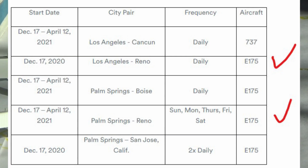And then the other new flight will be service to Palm Springs. This will be 5 times a week. I can't remember the days off the top of my head. I'll put it on there if I remember to. This one, it's an interesting choice. I definitely see it has potential, in my opinion, to work. A very warm destination in the winter in Palm Springs, 5 times a week on the Embraer ERJ-175.